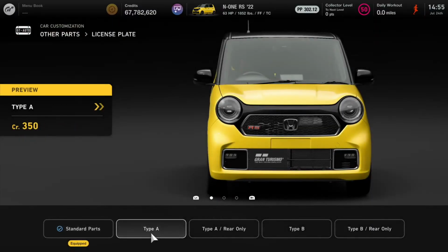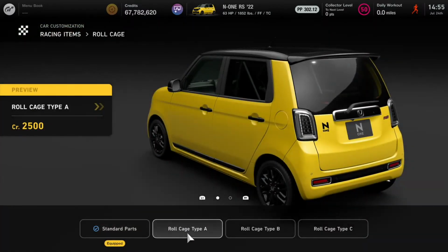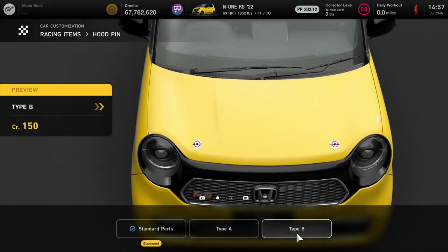Same goes for the license plate, different position to be placed on Type A and have the Euro spec to be front and center in Type B. But much more impressive to have the roll bar cages adding up on Type A to Type C, if you're about to jazz up to be racing, costing 2500 GT credits. And for the hood pin, just have to jazz up and give Type A and Type B options. We'll go preview on the moment.